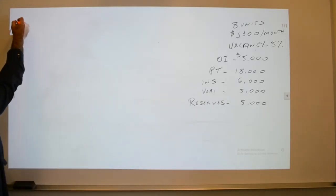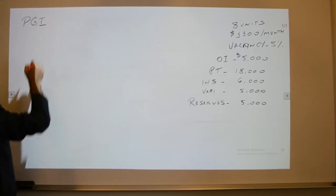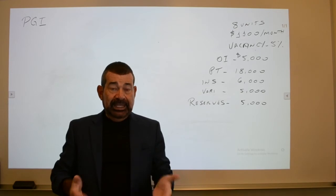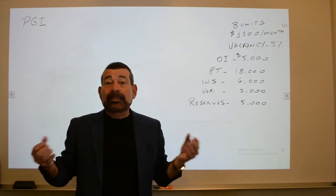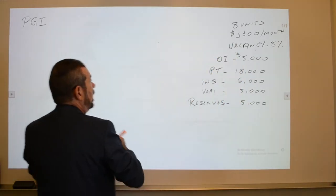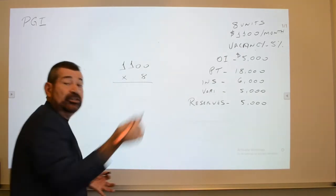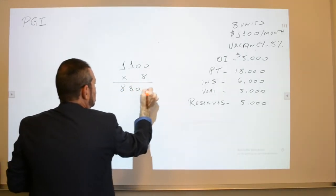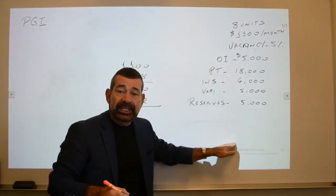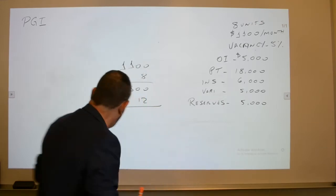Let's say my total income, we call PGI. And PGI is my potential gross income, meaning everything that I can make. My potential gross income always comes from my rent. So this is what I have to do. First thing, I need to get 1,100 multiplied by 8, which is 8 units. Then I will have 8,800 and multiplied by 12. You cannot forget to do this, because when we calculate the net operating income, it's based on annual income. So that's why we need to multiply that by 12.